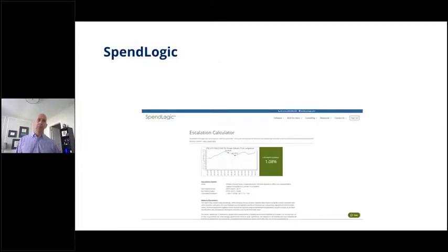So what else is there? SpendLogic, again, has another great tool. You can go to their website. This is a free tool that you can use. And you simply choose the index. So you look at the type of labor or material. You input the period, the starting and the end date. So you use the period of performance in your contract. It gives you the information.